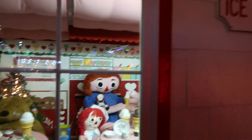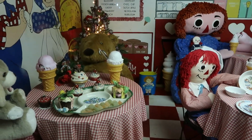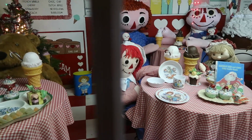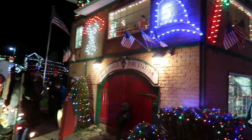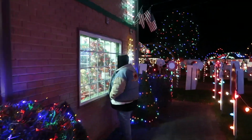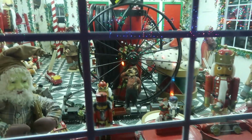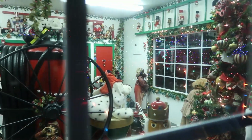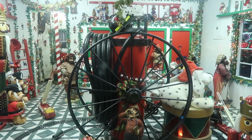Raggedy Ann's ice cream shop. What we got in here, Annette? Look at all this cool retro Raggedy Ann stuff. All the plates that they're eating out of, and the cups, and the little golden book. Jingle Jangle Fire Station. Can't be too careful around Christmas. A lot of nutcrackers in here, standing in as the firefighters, I suppose. And an old style fire hose wagon there with the big wheels.